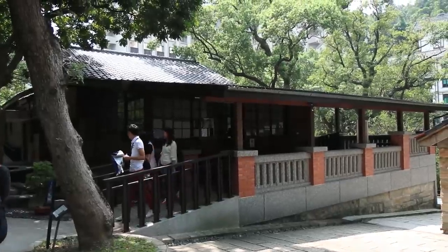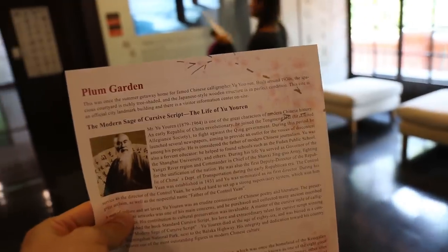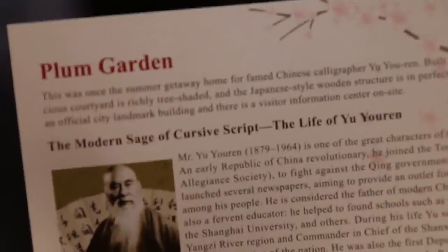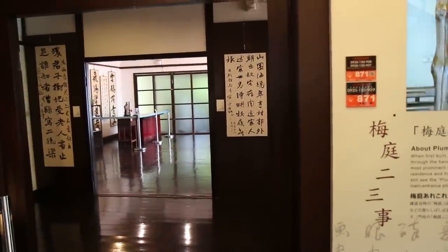We have arrived at the Plum Garden, and I actually thought it was just gonna be a garden, but it's actually a house, and it says it was the summer getaway home for the famed Chinese calligrapher Yu Yuren, built in the 1930s. Oh, and you can see all of his calligraphy around the home.